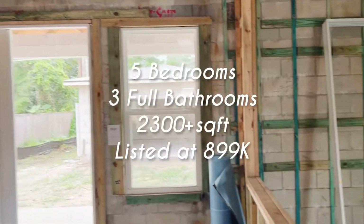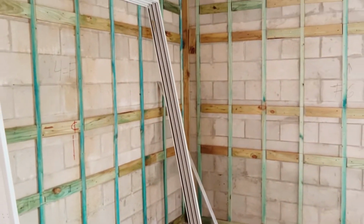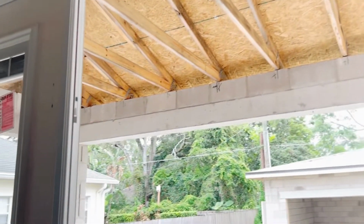AC venting's all out. This will be the formal living room. Obviously the stairs to go up. And then it opens up to the kitchen and family room.